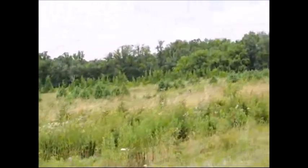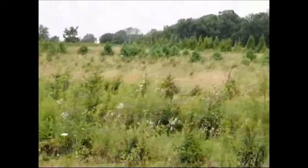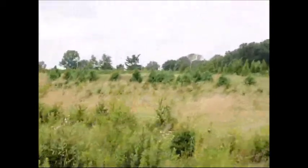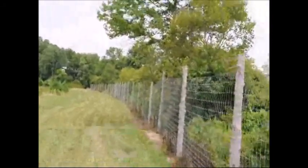And up in this area here we have some small Norway spruces. We do start digging them when they're about 3 to 4 foot tall. And we also sell some seedlings as well of the spruce. There's a bunch of starlings down here.